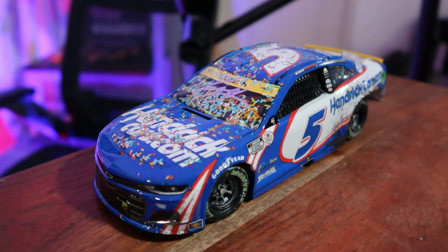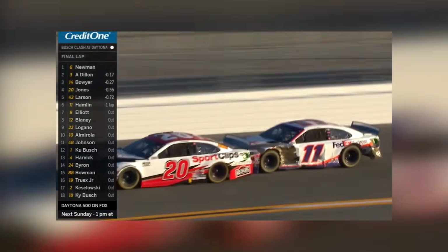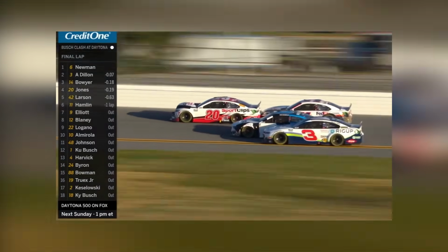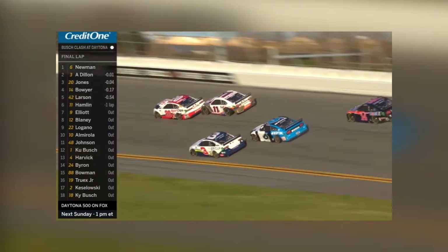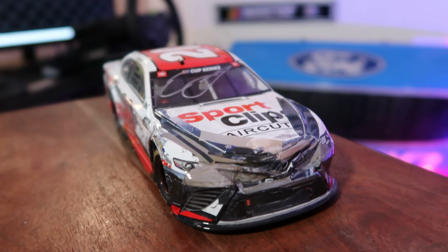I've got a couple more. This one's kind of wacky. 2020 Busch Clash at Daytona. Denny Hamlin is a lap down. He decides to push then teammate Erik Jones to the win. Erik Jones, these decals don't do it justice. His front end was destroyed.